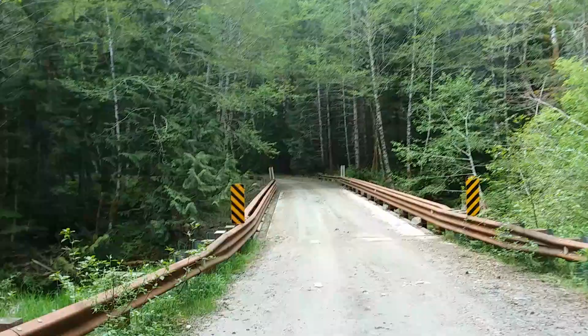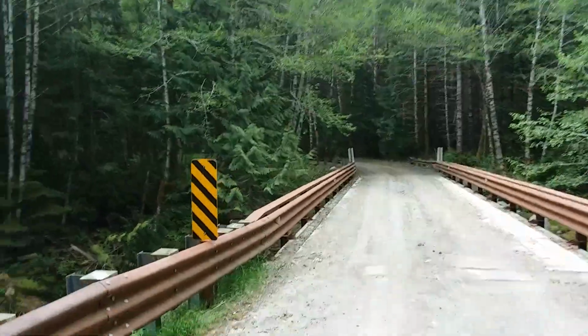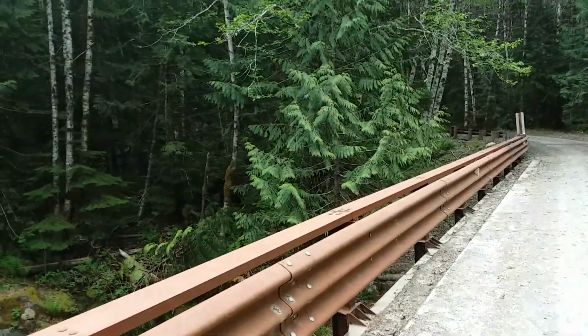And then I want you to see the creek here. It's beautiful. It's hard to get water because, well, it's a little canyon. Just a sec.